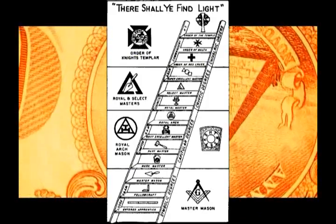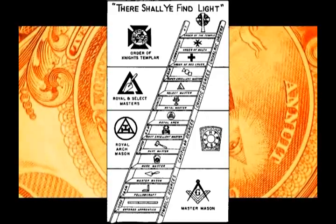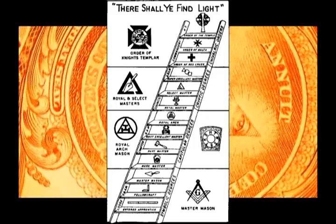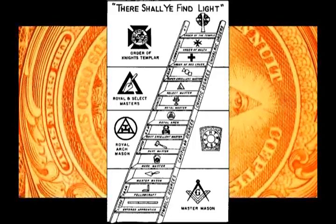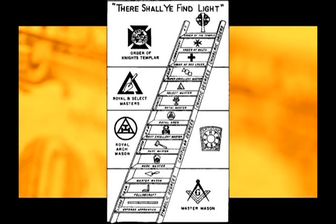There is. Along with the York Rite of Freemasonry, there is a secondary branch under the York Rite called Royal Arch Masonry. The symbol of the York Rite of Freemasonry is a ladder, and this particular ladder has exactly 13 steps, and it goes from the bottom up to the top. There at the top, you see the phrase, "There shall you find light."